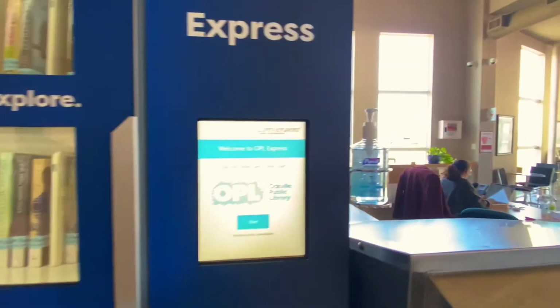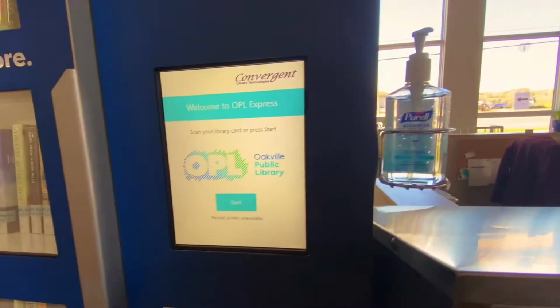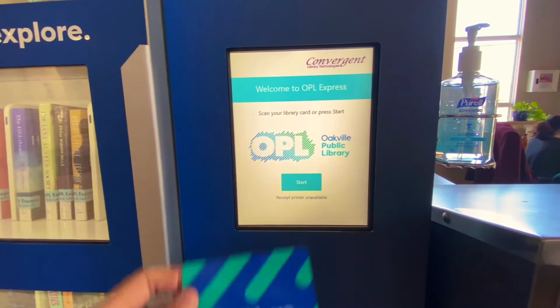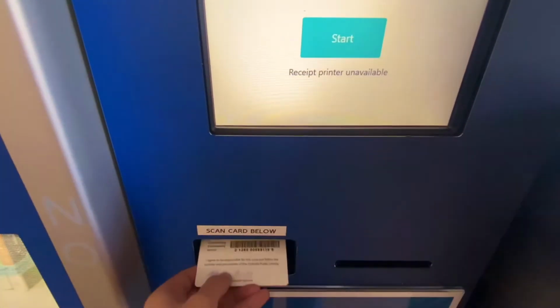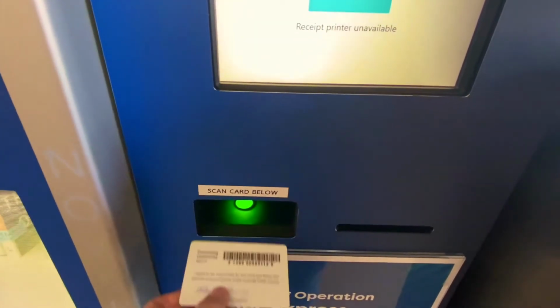Step 2. Sanitize your hands before interacting with the kiosk. Step 3. Scan your library card, barcode facing up, and enter your PIN.